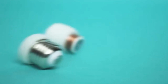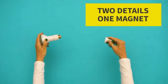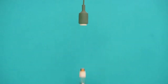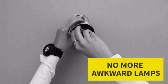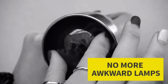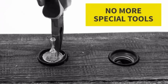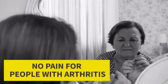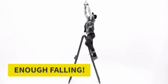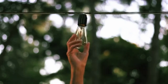Introducing the MagBulb, a revolutionary system which consists of 2 parts and allows installing bulbs in one click. And it's all because of magnets, of course. With MagBulb, you no longer need to push and twist the bulb in awkward lampshades. No more extracting broken bulbs using special tools. No pain for people with arthritis. And all those sufferings happen to you when you're balancing high up. Stop it now and start using MagBulb.